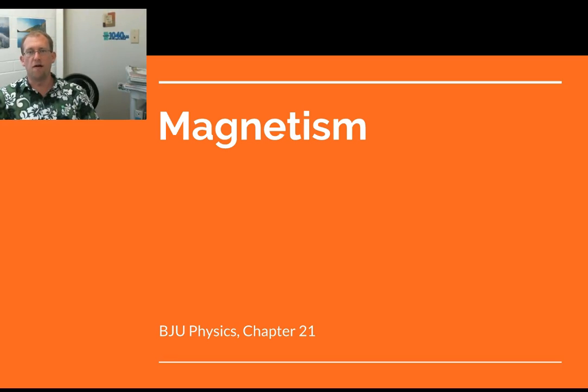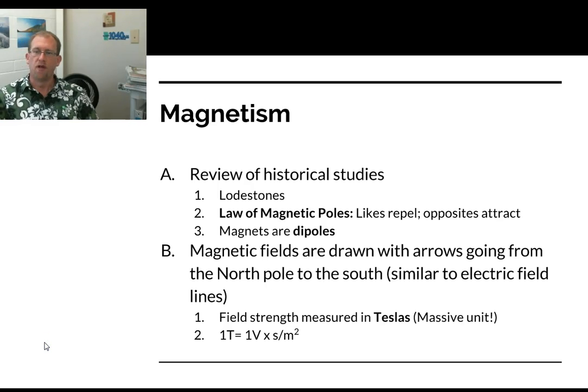Here we are talking about magnetism, chapter 21. There's some information in this chapter and in the next chapter that I'm going to edit for you, and we're going to bypass a couple of things because I don't think that it's something that you're going to take with you forever into your life. So this is chapter 21 edited a little bit, and chapter 22 will be as well. But we're doing the entire chapter in 1 week and in one lecture, so let's jump into it here.